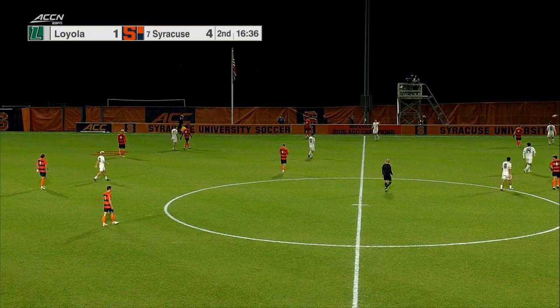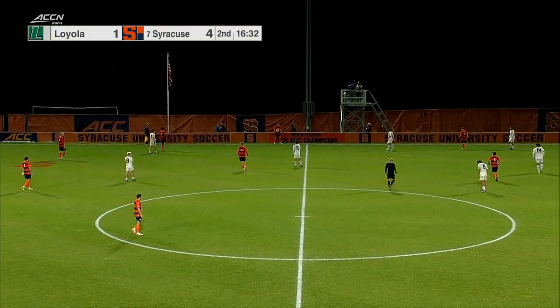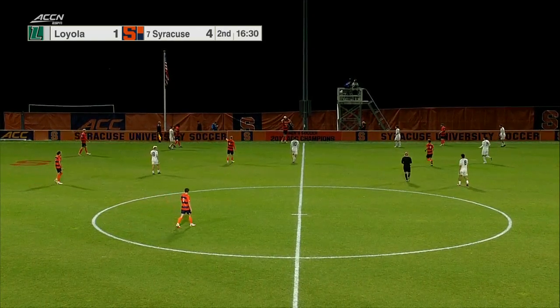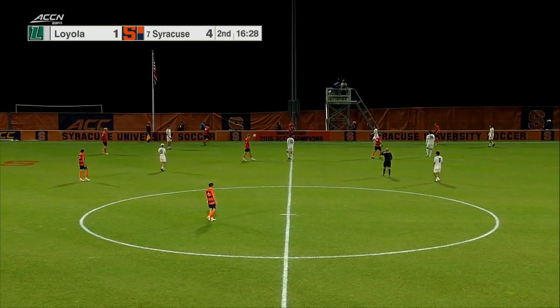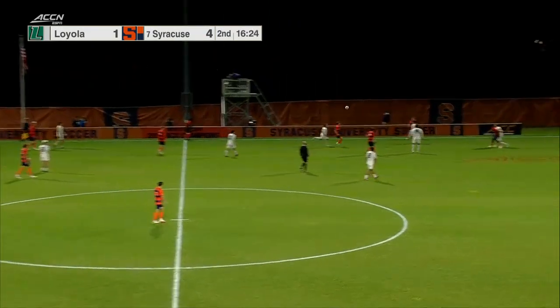On that free kick as well, Syracuse did get the 50-50 ball again. They just couldn't hold on to it. I think Syracuse is having a tougher time this half keeping the ball in the midfield than they did in the first.